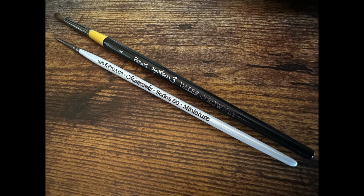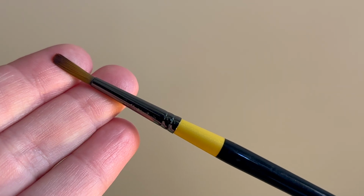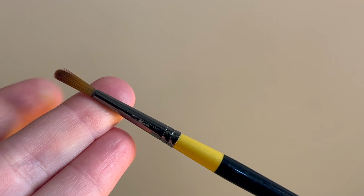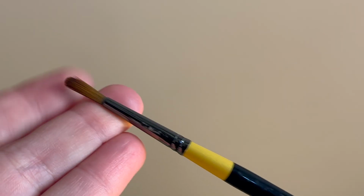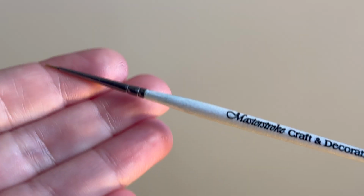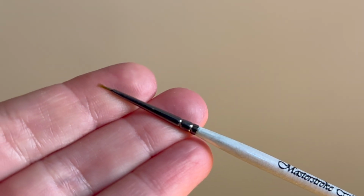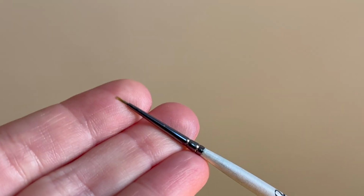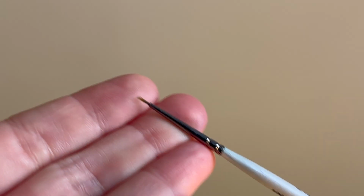You can see that I'm using two different types of brushes here. This one is the bigger of the two, and it's a Daler-Rowney. It's not very big, look. It's quite flat at the tip though and rounded. The other one is this. It's just a little craft brush, Master Stroke, and it's got a very tiny, fine tip, just a few strands really.